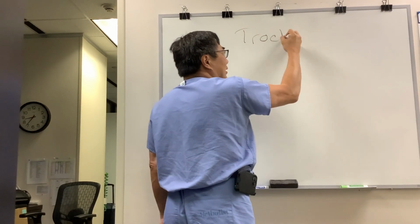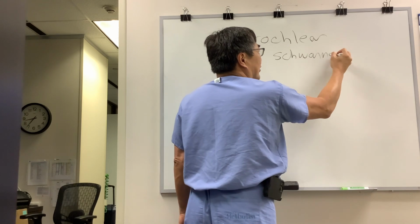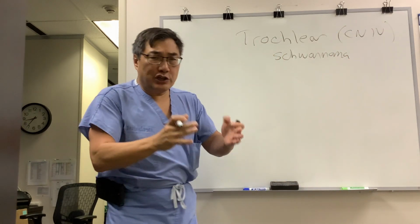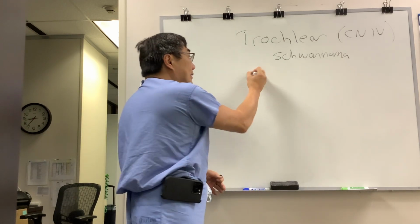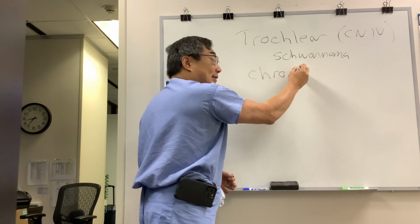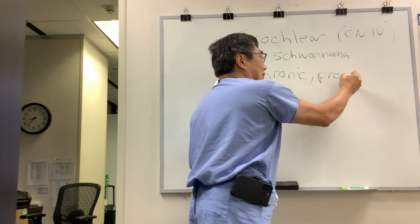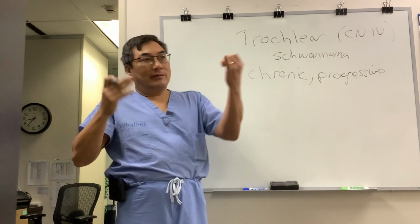We'll be talking about the trochlear nerve schwannoma, and the trochlear nerve, of course, is cranial nerve number 4. In any patient who has a chronic and progressive fourth nerve palsy, you should be worried that something is in there pressing on the fourth nerve. Of course, most fourth nerve palsies are benign, and they're acute, and they get better.